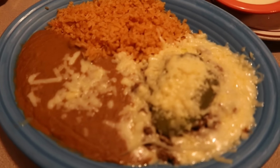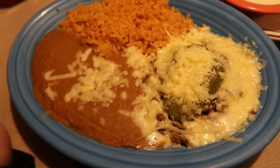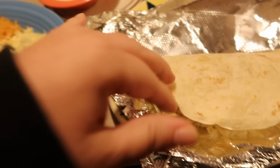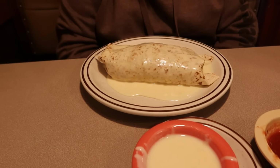So we got done shopping. I got a lunch number 4. It's a chili relleno with rice and beans and a taco. Aaron got the quesadilla texana with no beans and no red sauce.